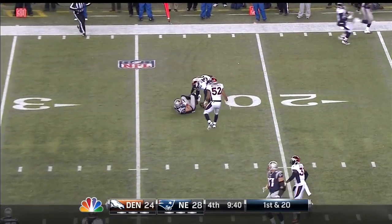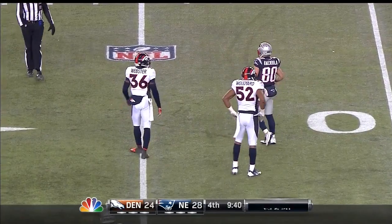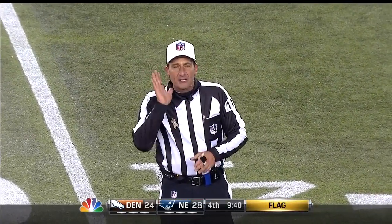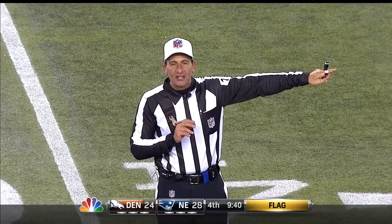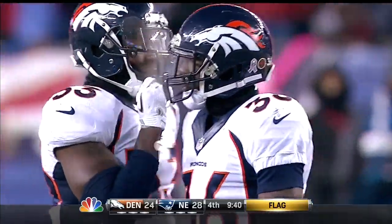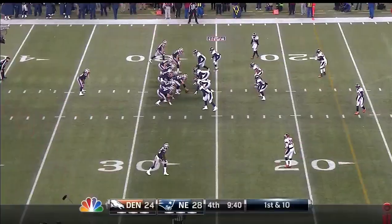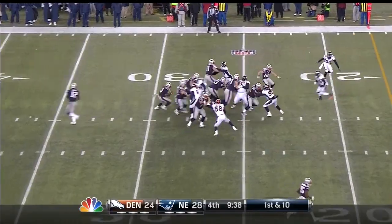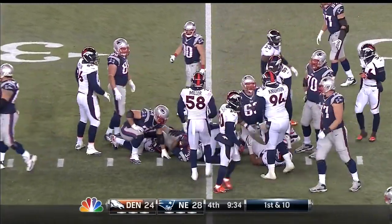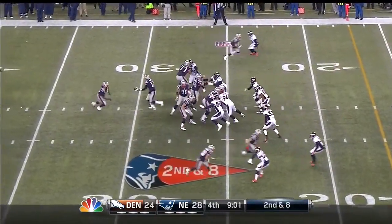Brady under pressure, hit as he throws, and the pass is low, and he was jarred as he threw it. Doing a little grabbing. Illegal use of hands, hands in the face. Defense, number 36, 5-yard penalty, automatic first down. Kayvon Webster turns a 1st and 20 into a first down. Killer in that situation. It would have been a 2nd and 20. And this is Brandon Bolden getting a yard. They maybe regret that decision now.